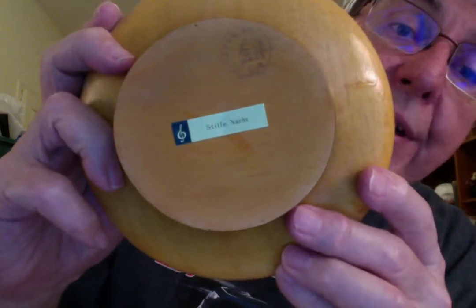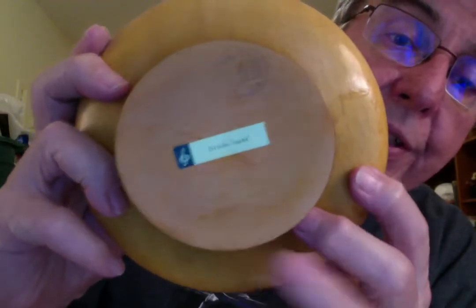And there is a very, very faint stamped seal on the bottom. You can see there. It does say made in Germany, and the seal in the center says "Stille Nacht, Silent Night" in German. So we think this is a Steinbach German music box. It does play Silent Night. Let's see if I get it going. And it revolves. Well, you get the idea. And it is just fabulous.